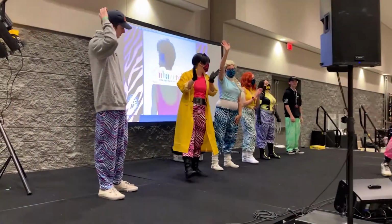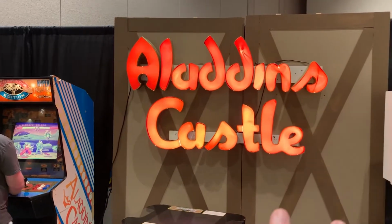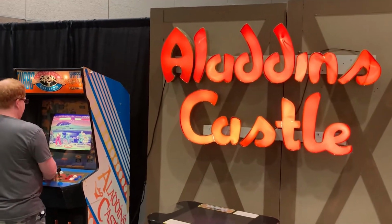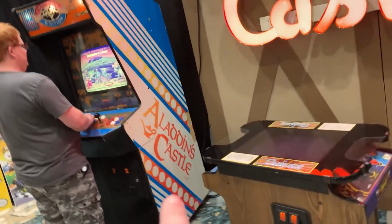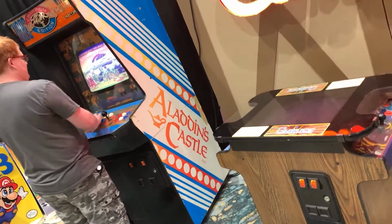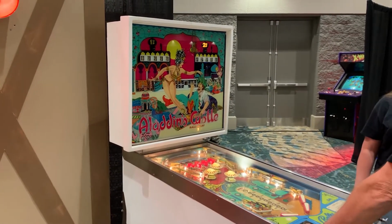They legitimately had no idea what they signed up for. Over here we have the Aladdin's Castle section. I believe that's an Aladdin's Castle Street Fighter. It's branded Aladdin's Castle right there on the side. But I love this sign. There's also an Aladdin's Castle pinball machine right here.